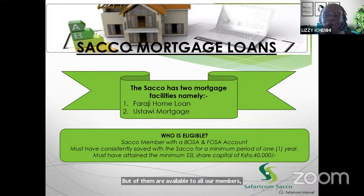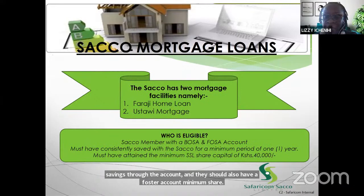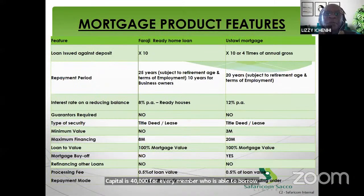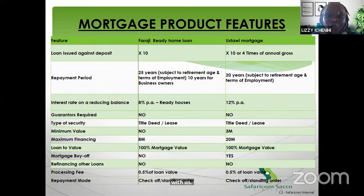Currently, you don't need to have saved for 1 year. We have made it better for you. Save with us for 6 months, and you are able to join in and take up a mortgage and own a property. So all our members should be having consistent savings through the BOSA account, and they should also have a FOSA account. Minimum share capital is 40,000 for every member who is able to borrow with us.